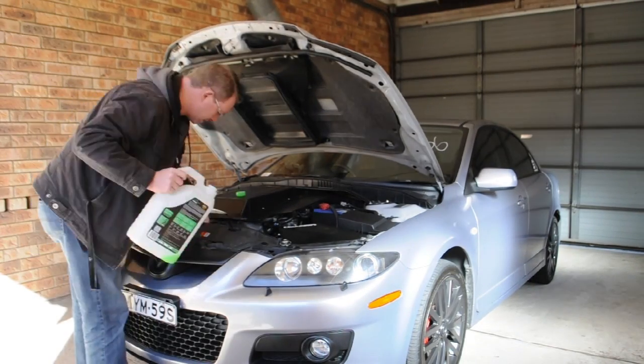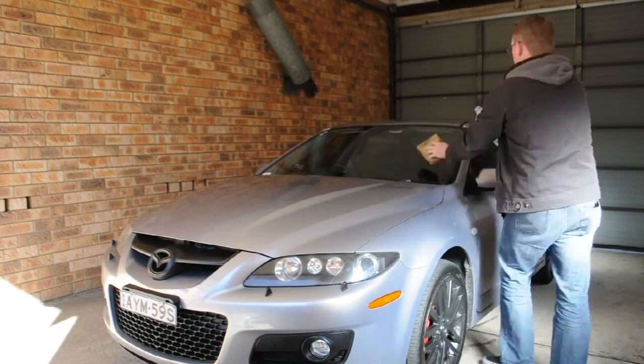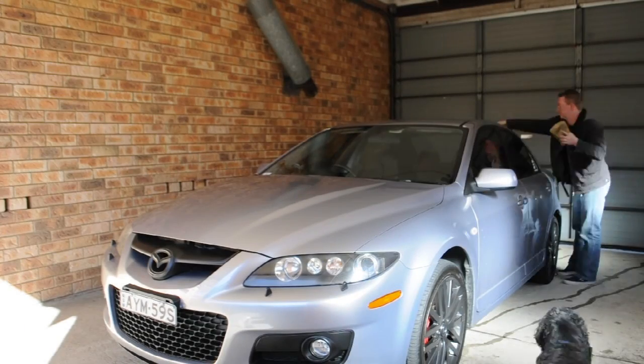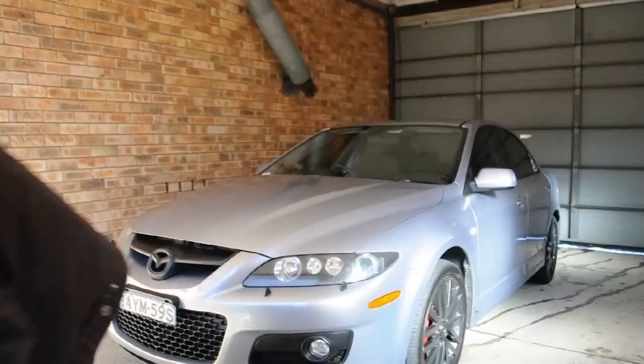Clean up, finally just giving it a really quick rinse, just washing off some of the chalk marks on it. The car's ready to go again. Now we're gonna have to look at that turbo at some point. We also need to look at the shocks on it, and that means we're good to go next time.